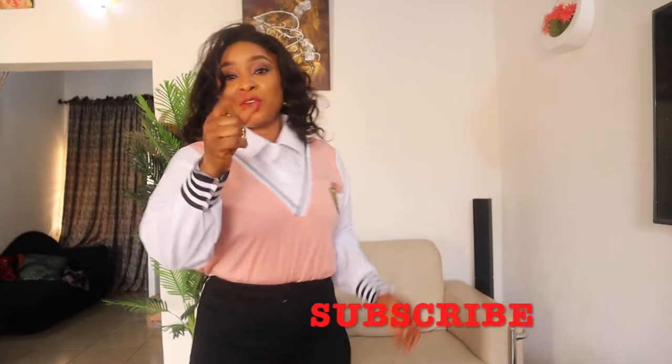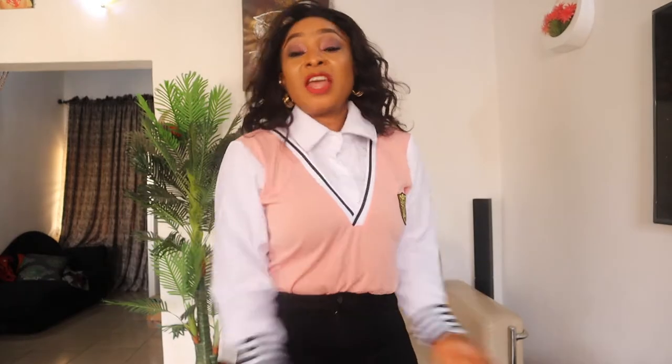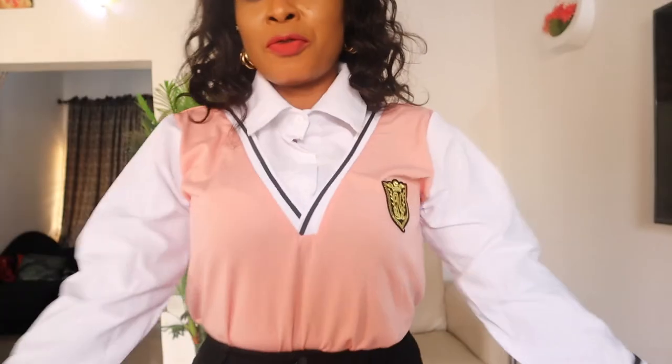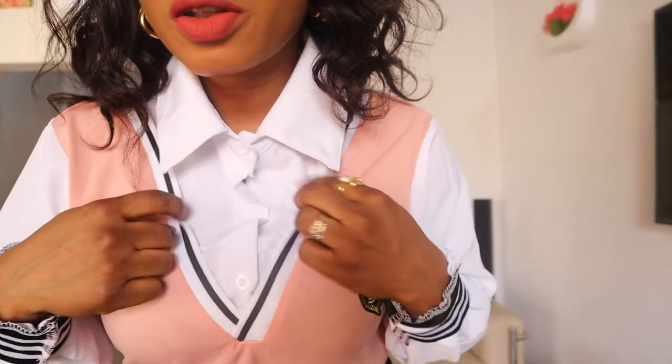So for those of you tall girls out there, this is perfect for you. It's also perfect for me, as you can see. Can you see? Fits very well. Only the sleeve was a little bit long and I had to turn it up a little just so that it fits better. So, can you see, guys? This is lovely. Perfect for office.